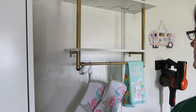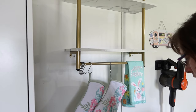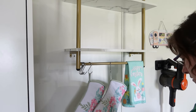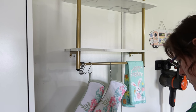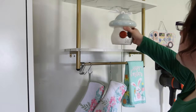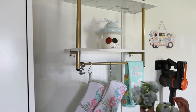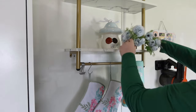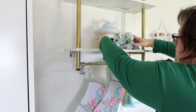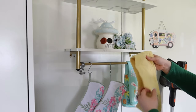Alright, so I wanted to decorate this area too. My friend Angie from the Bumblebee Farmhouse here on YouTube, we did a collab a couple years ago, and she gave me this redone birdhouse. Oh my goodness, and it says gnome on it. I like gnomes and fairies and all that kind of good stuff.